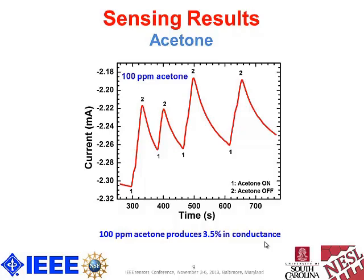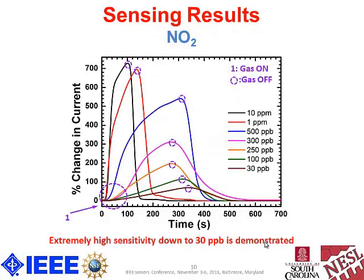After having these preliminary results for acetone sensing and for water vapor sensing, we went ahead and tested our sample for NO2 and ammonia. The results for NO2 are shown here. The NO2 concentration was varied from 10 ppm to 30 ppb, a change of two orders, and we can notice that the change in current was from more than 700% to 50% for 30 ppb. The 50% change for 30 ppb is very high, and this gives us encouragement to pursue even further and maybe get a sensitivity change for lower ppb and even for ppt.